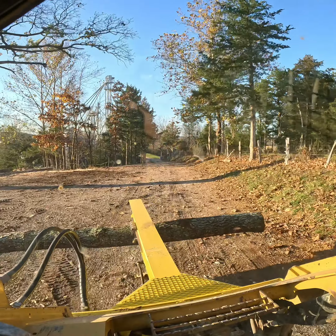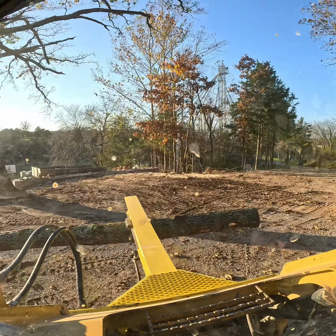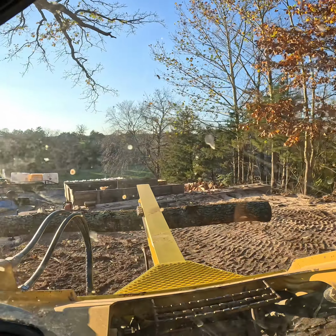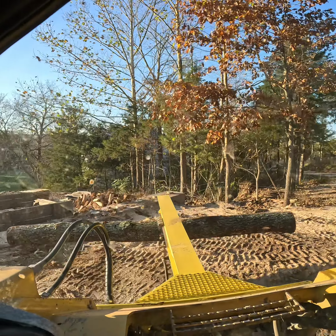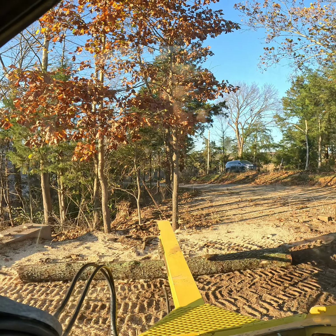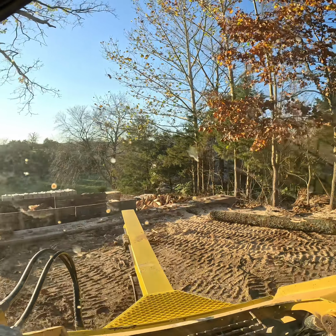We're gonna set this down over here. I'm gonna fire the 500 up and whack it into pieces. Stick it on the trailer too. This will get us to a little over a cord for the customer. Typically like to make sure there's a little more than a cord on there for them.